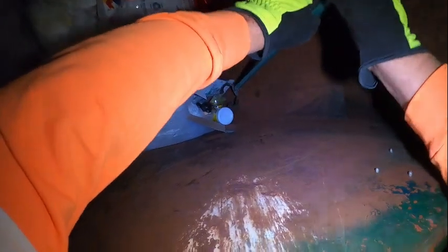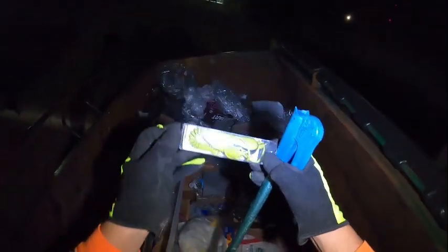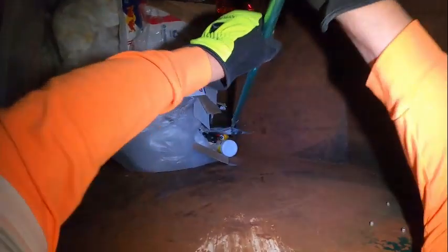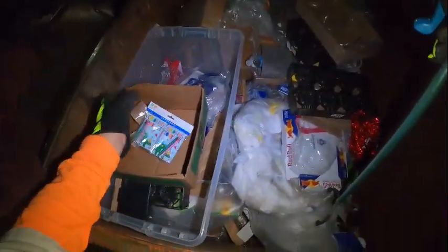Got some things down in here. So, phone charger for the car. Liner plug in. Got some little party favor coloring books.